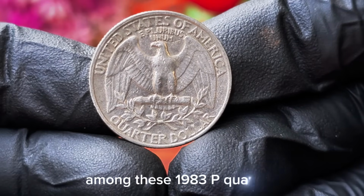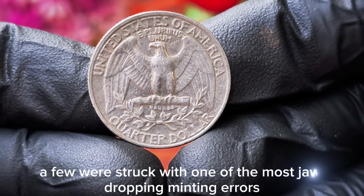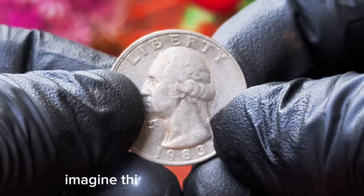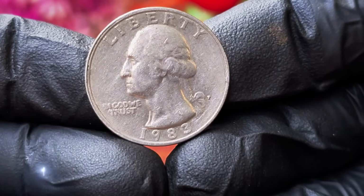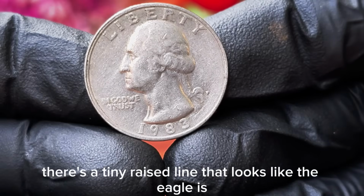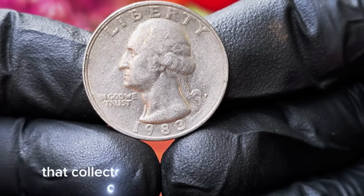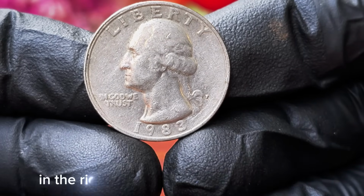But here's the real twist. Among these 1983 P quarters, a few were struck with one of the most jaw-dropping minting errors ever discovered, the spitting eagle error. Imagine this. On the back of the coin, right under the eagle's beak, there's a tiny raised line that looks like the eagle is, you guessed it, spitting. It sounds funny, until you realize that collectors are shelling out tens of thousands of dollars just to get their hands on one in the right condition.